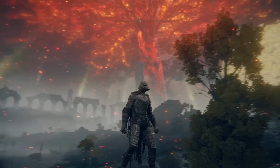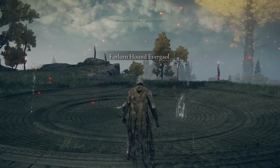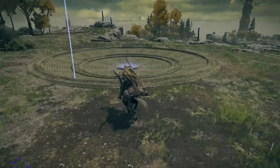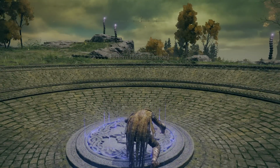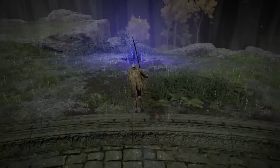Cool lore, cool characters, and cool armor set. And one of the first you'll fight is here at the Forlorn Hound Evergaol. This is where you fight Darriwil and get that incredible sword. Now you'll know when you fight any of these, which you will find in the open world in various places, that they fight on all fours and they're spinning around, they're dashing, they're very agile, they're quite unique enemies.